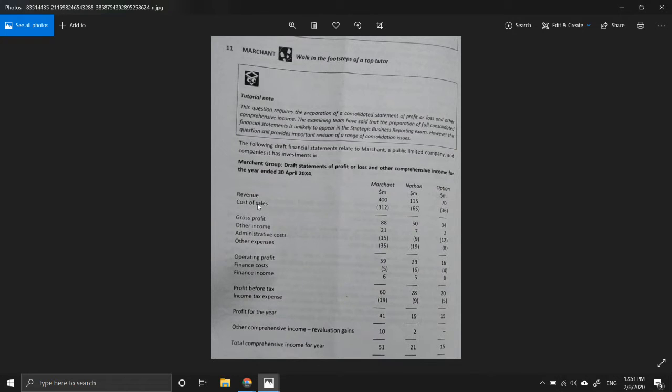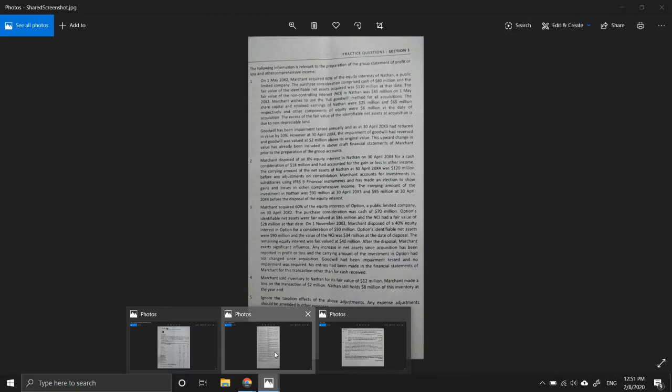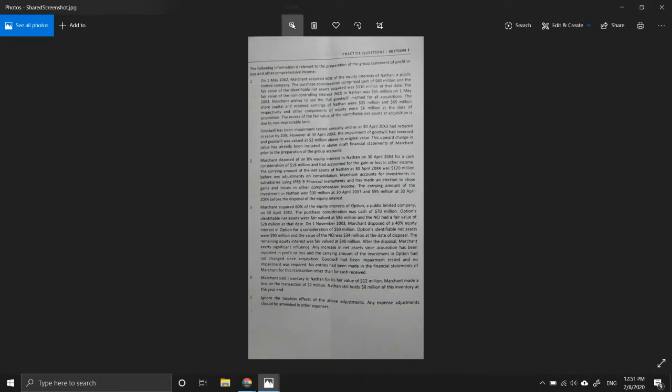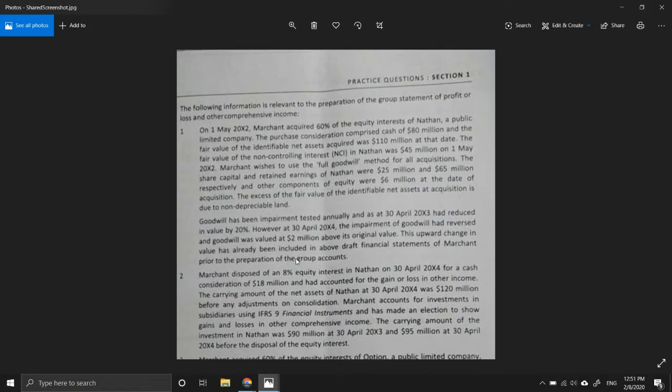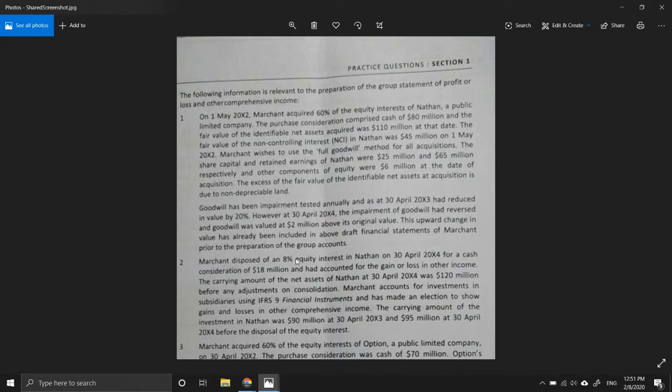Okay, so we've been given revenue, COS, other income, administrative cost, other expenses, finance cost, finance income, income tax expense, and then other comprehensive income, right? So what else are we given? What we've been given is that the following information is relevant to the preparation of the group statement of SOPL and OCI. So all of this is relevant.